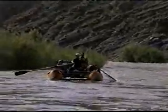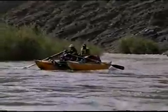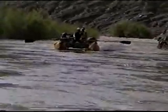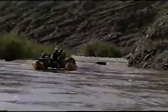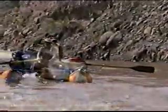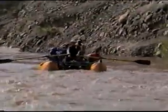He's swatting flies, you know? Well, that's a drift boat that he's got. Well, I don't know, the first time you rowed for this trip. Yeah. This is the first time I rowed.